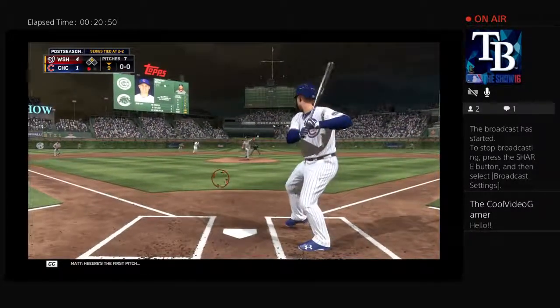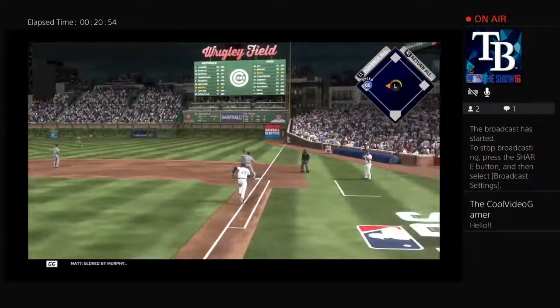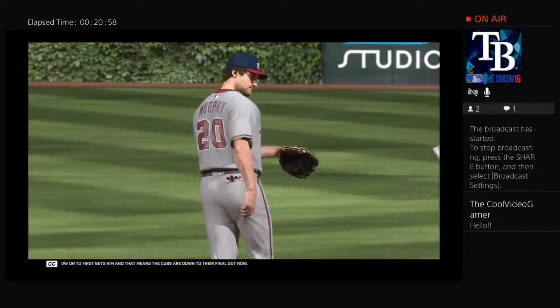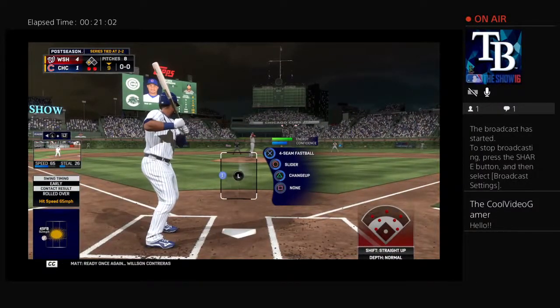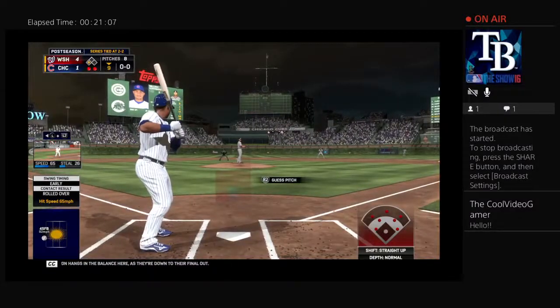Here's the first pitch. Reaches out for one and hits it on the ground to second. Gloved by Murphy. Throw on to first gets him, and that means the Cubs are down to their final out now. Ready once again, Wilson Contreras. And their season hangs in the balance here as they're down to their final out.